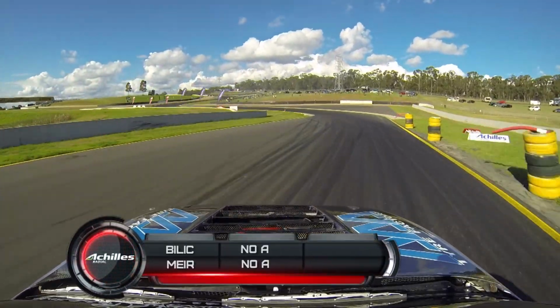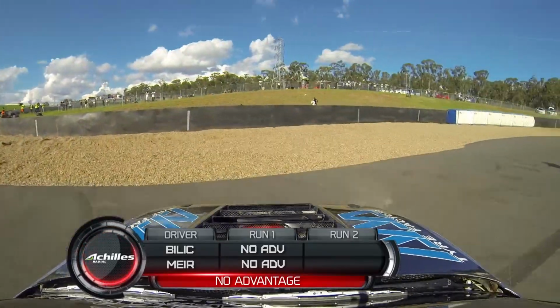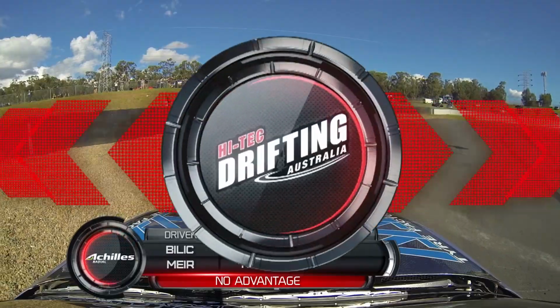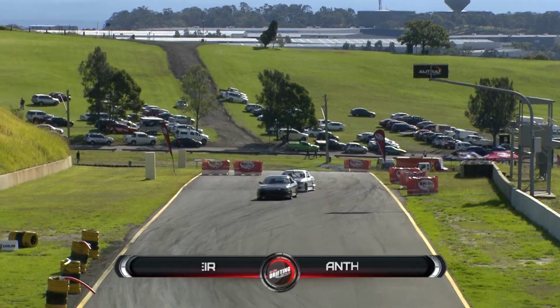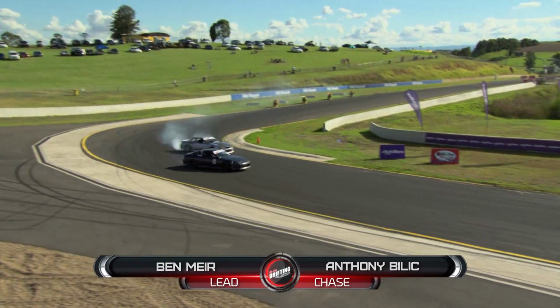That's it. As we head to the replay here, you can see both cars just a little bit above their speed comfort zone there. And when you're chasing, it's way too easy to get sucked into the line and speed of the lead car. Switching it up here, letting Ben Mears lead. They seem to have got that speed a bit more under control.